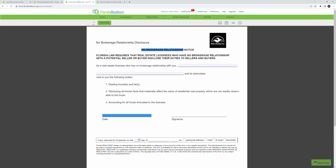So the last relationship to talk about is a no brokerage relationship. I don't see this too often. I have seen it and used it in very rare situations. Most of the time when I've seen the no brokerage relationship, it's usually, not always, like an investor, and they kind of want to handle the transaction for the most part on their own, but they're just utilizing the real estate broker or the licensee for maybe collecting some additional information on certain things, or just there for some minor consulting, in which case they use a no brokerage relationship.